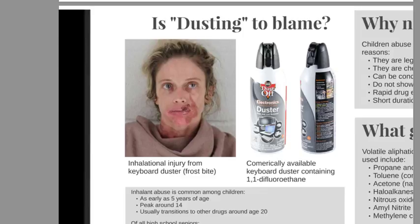So why do kids do this? And when do they start? They start as early as 5 years of age, when they start sniffing Sharpie, sniffing glue, and around 14 years of age, this really peaks. This is a teenager disease. And then something interesting happens when people hit their 20s. Either they stop and they grow out of it, or they transition to other drugs. But this is relatively rare in adults.